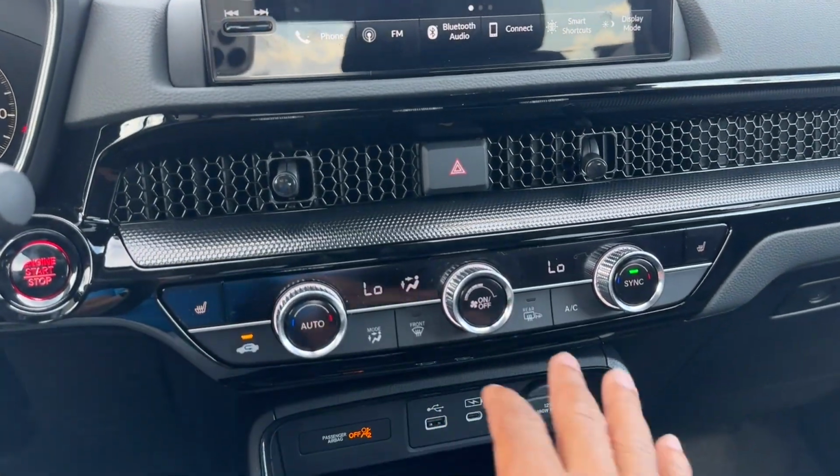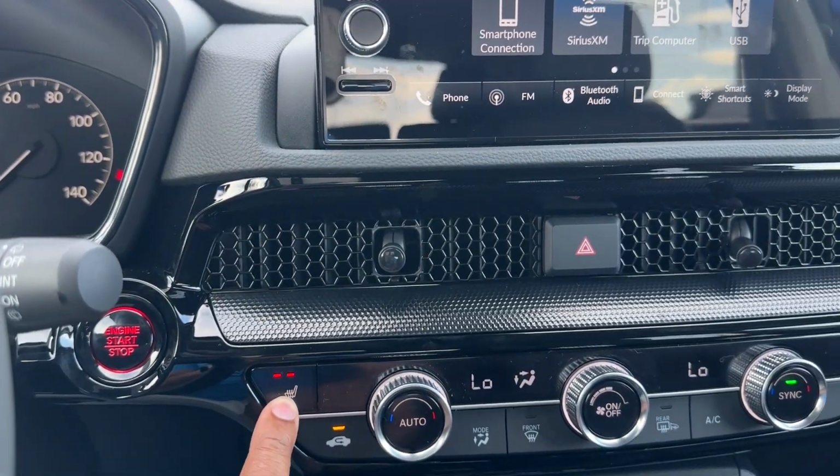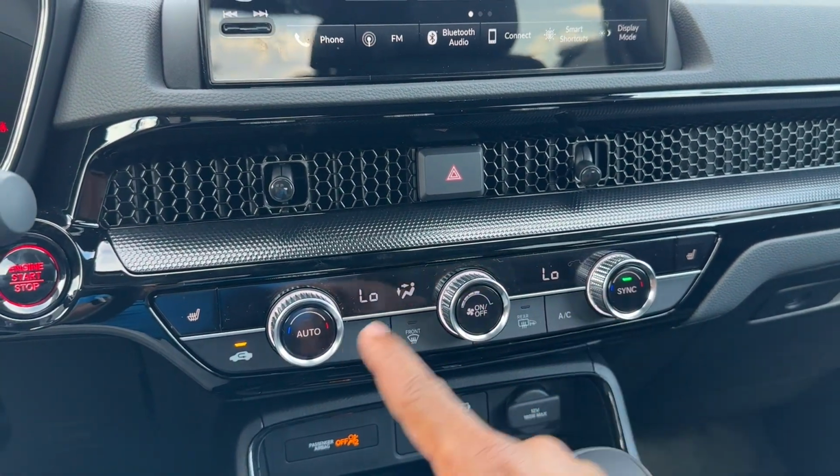Coming on down here to the climate control, you do have heated seats. Oh, didn't mean to turn that off. You have heated seats, high, medium, low for the driver and passenger. No cooling seats on the CRV at all. Even Sport Touring doesn't have it. But you do have dual zone climate control.